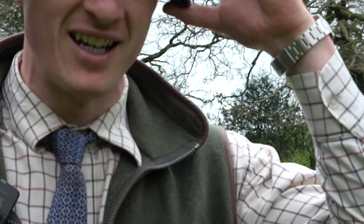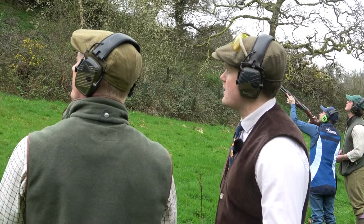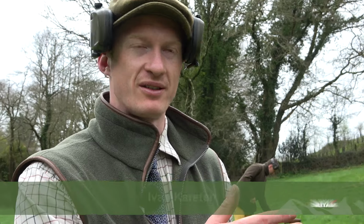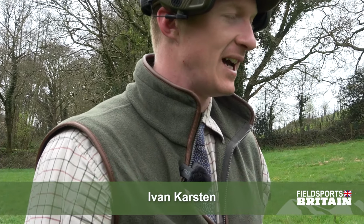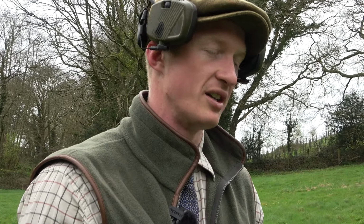I like it. It's much lighter than the one I was using before. But the one thing that is good is it means that for me as someone who's just started, I can move the gun much faster. So I feel like I can track the clays better, which is good. So yeah, hit a few and yeah, enjoyed it.